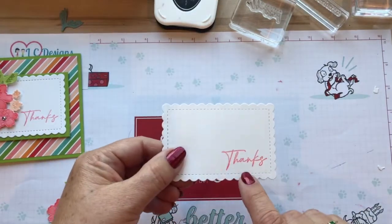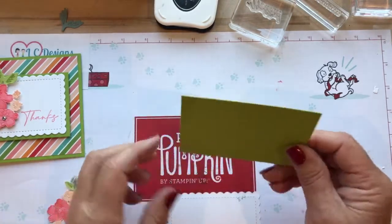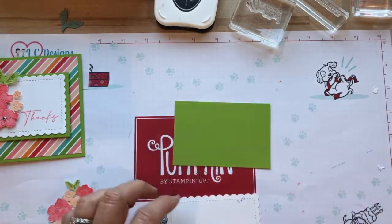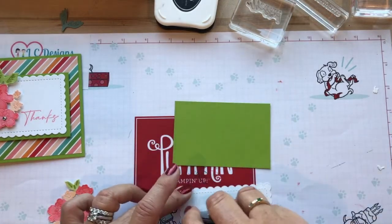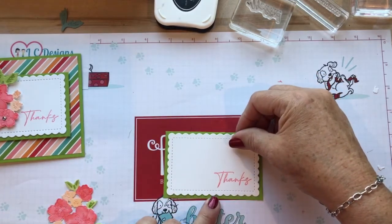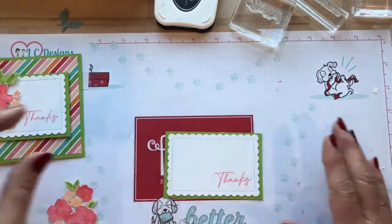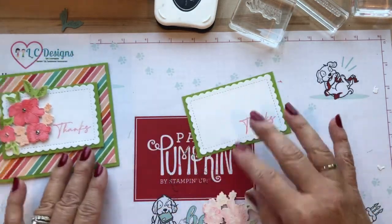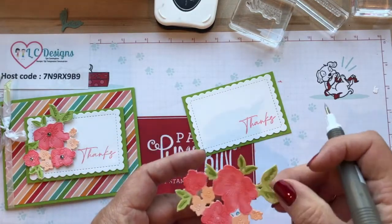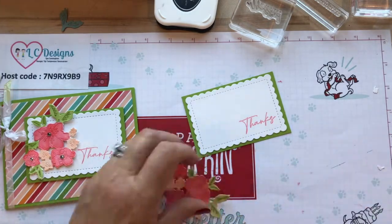So anyway, we stamped this in Flirty Flamingo, and now we're going to adhere it to this piece of Granny Apple Green, which is 4 by 2 5/8. But sometimes I just spend a lot of time looking for stuff that I had just had. But that night I was just going crazy, like, what the heck? So see, since all these pieces stayed in, now we'll just add dimensionals. But I think, yeah, right here I need to pull this one out. There we go.